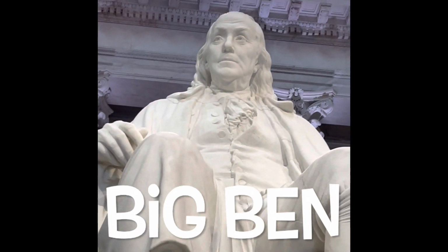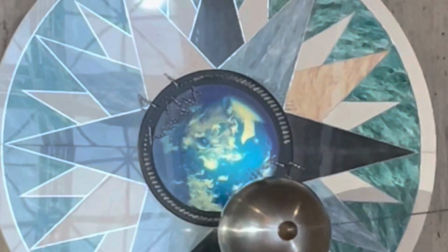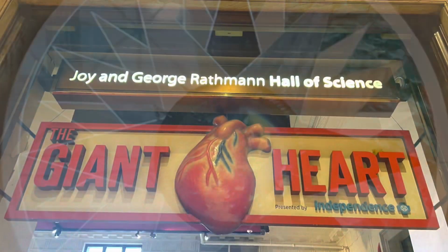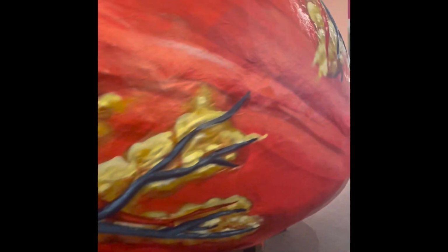There is lots of cool stuff at the Franklin Institute, but at the top of the list must be the giant heart. You can actually walk through it. We are at the giant heart. Let's take a walk through this thing.